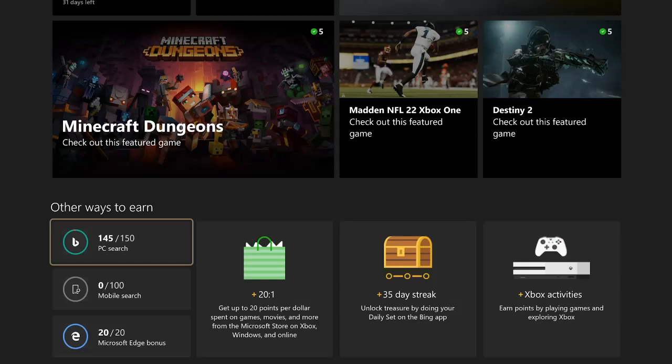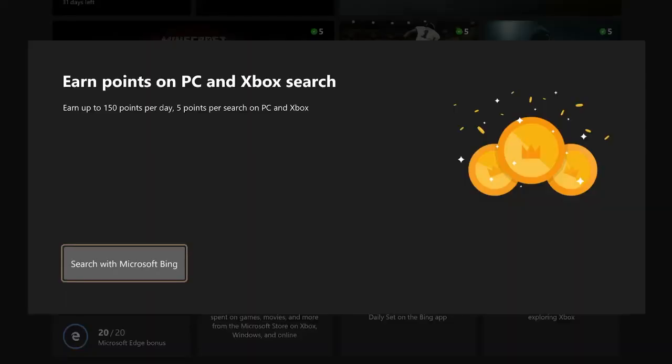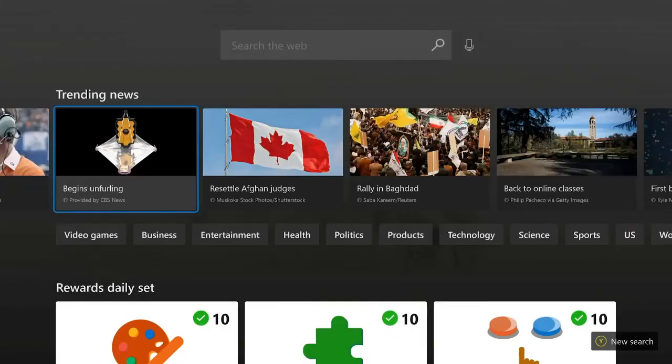But as far as this goes, you have 3 sections to earn more. Other ways you can earn. This one's a PC search. This one's a mobile search. And this one's a Microsoft Edge bonus. I'll hit all 3 of these. PC search, I simply click on it and then search with Microsoft Bing. And then it takes me right to this page.